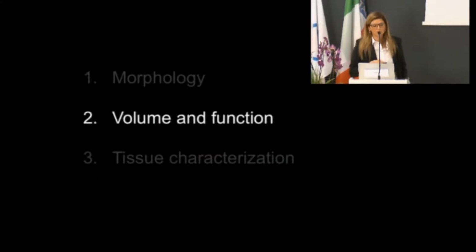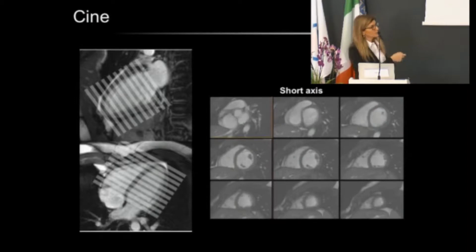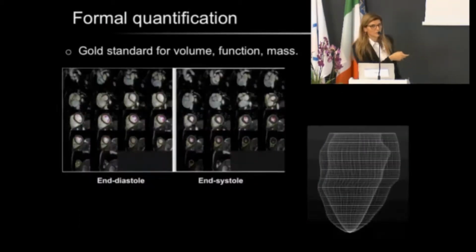Second point, CMR is really good to study volume and function, and currently is considered the gold standard. Why? Because you can create your 3D volumes starting from your short axis. And as you can see in this picture, the border between the blood and the myocardium, but also between the myocardium and the pericardium, is really clear. So there is no doubt, no assumption, okay? You draw your region of interest, your epicardial border, all around the myocardium, and it's very precise and very robust. There are several tools that you can use to analyze your data, manual or semi-automatic, but all of them give you very robust and reproducible data, and you can also have this 3D reconstruction.